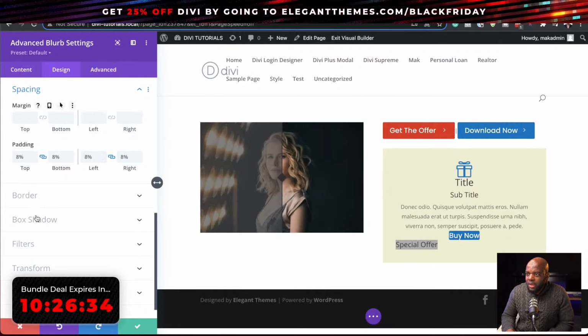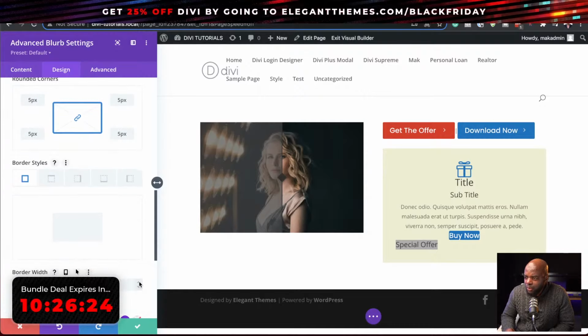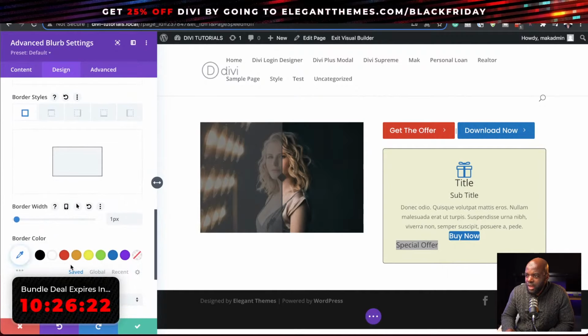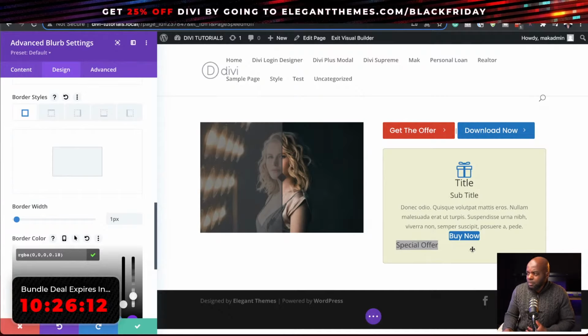And then we can also go in here. We can add a border if we need to. We can give this some rounded corners. So let's go with 5. And if we need to add some borders here, we can also do that by just adding our border, and this is our color. Let's just add a very subtle color there. So you can see here, as I'm starting to build this, this now becomes very, very exciting.